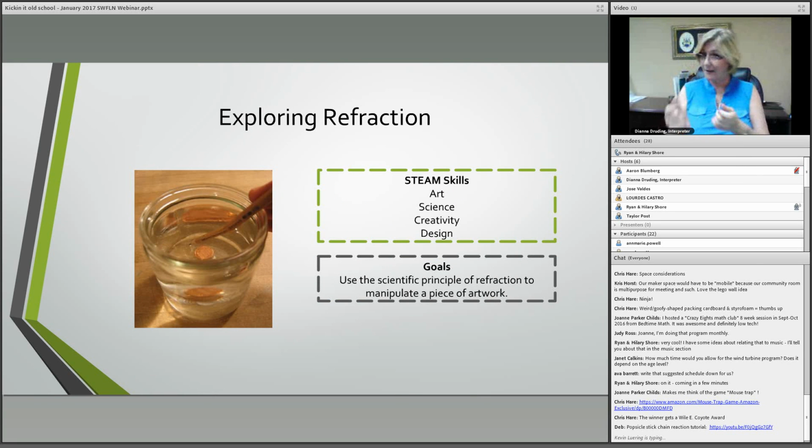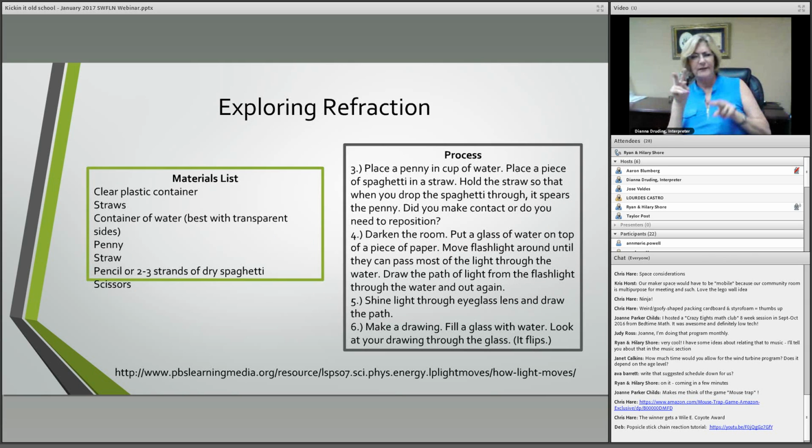So going a little bit more, we've got refraction, similar, but a different thing altogether. Refraction is how light goes through something. So again, this time we're going to take the principle of refraction and we're going to use it to manipulate a piece of artwork that they've already created. So for this one, take a good look at this picture here of the pencil and the penny, because that's the first thing that we're going to do.